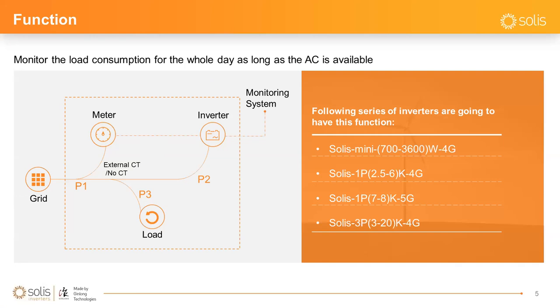And this is about what models of Solis inverters will support this 24-hour consumption monitoring function. There are mainly four series: the Solis Mini 700 to 3600 watt 4G version, the Solis single phase 2.5 to 6K, the Solis single phase 7 to 8K 5G, and the three phase 3 to 20K 4G, which will support this function as well.